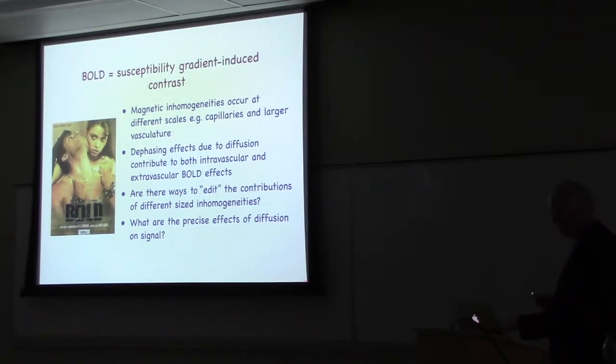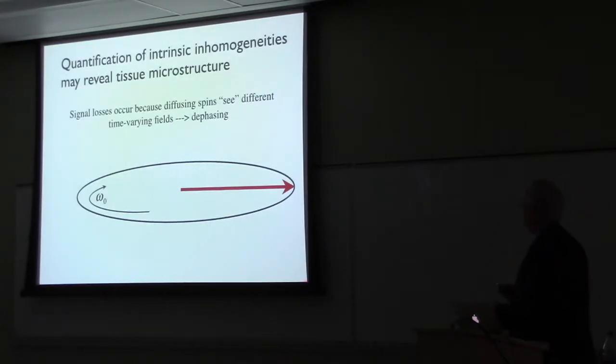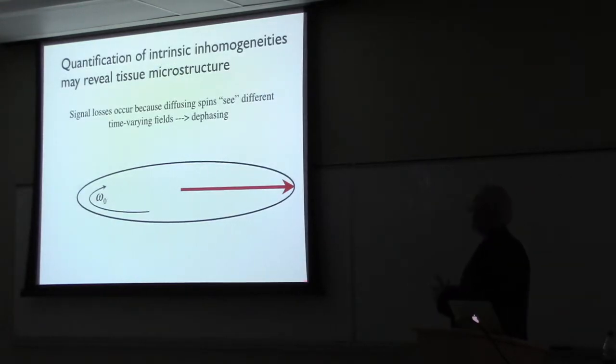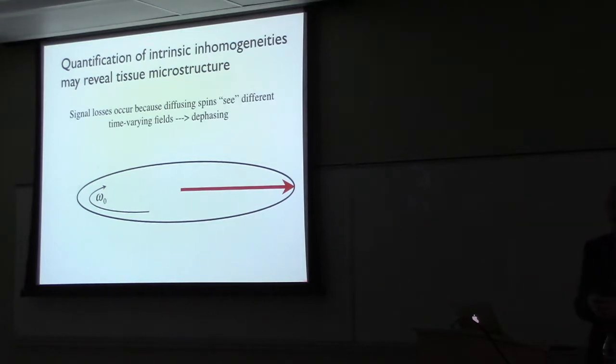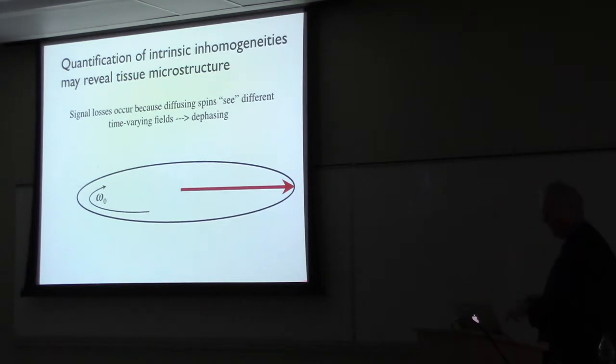Well, this is where we're going to do a little bit more physics here. So we think we've got on the way to quantify some aspects of the intrinsic magnetic non-uniformities within tissues. Here's what we talked about before: if you tip the magnetization, that's shown here, after the 90 pulse, it lies in this transverse plane and it goes around at a certain frequency, and if the frequency is uniform, and if the spins don't move, it will just go around and around and around.